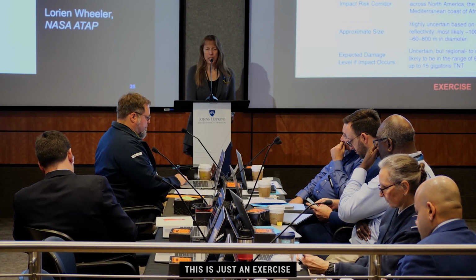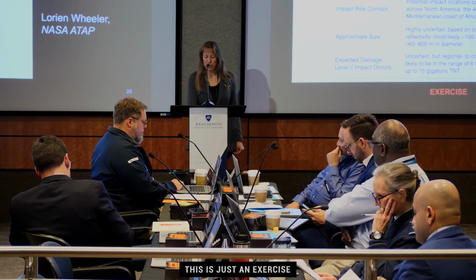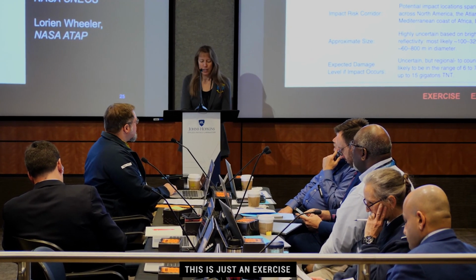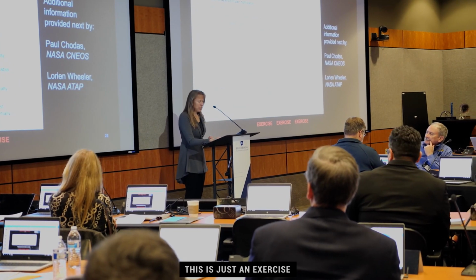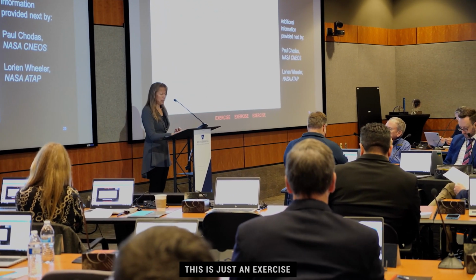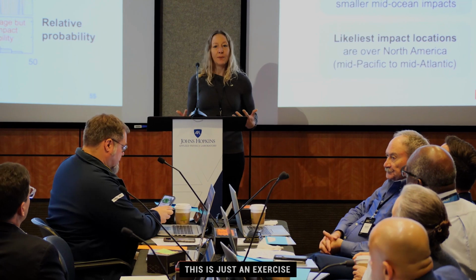The potential impact locations would span a corridor from the South Pacific across North America, the Atlantic, the Iberian Peninsula, the Mediterranean coast of Africa, Egypt, to the coast of Saudi Arabia. Now, the size of the object based on observations from the ground is highly uncertain, based on the brightness and the unknown surface reflectivity, the coloring of the asteroid. So it's most likely estimated to be in the range of 100 to 320 meters based on what is known about asteroids, but potentially at the extreme range of 60 to 800 meters in diameter.